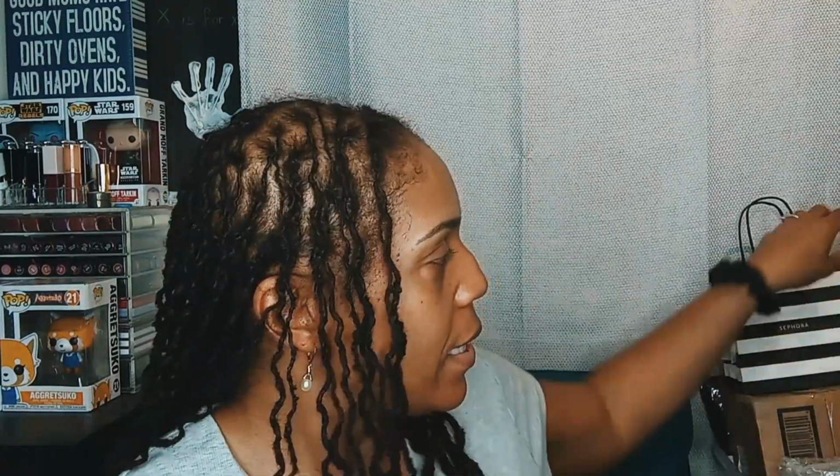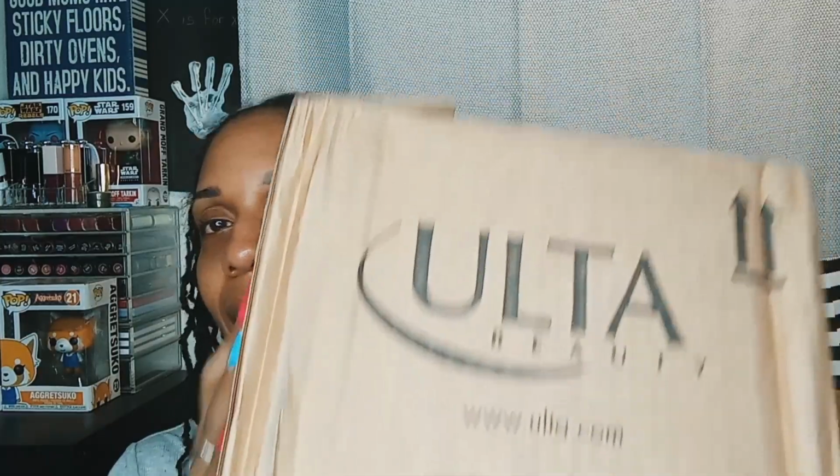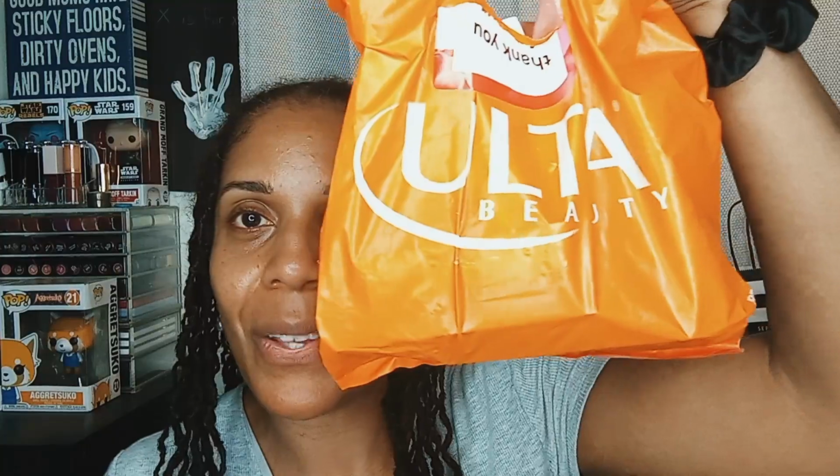Let's do it, you guys. We have an Ulta haul. I have lots of things piled up here in this corner from all over the place, and I just need to haul it out so I can share it with you. So this one's from Ulta. I have a delivery as well as a pickup. We should probably go through the delivery first because this box is here and I don't remember what's in it. I think I only remember one thing. So let's pull everything out so I'm not making a ton of racket, and then we'll take a look and see what goodies we have.